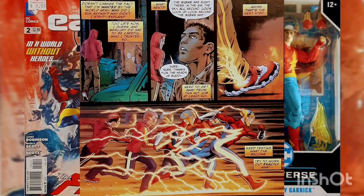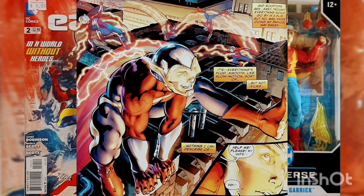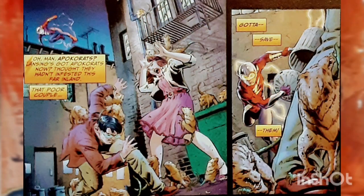Speeding around, he nearly runs into a wall, but then discovers that he could run up walls. He leaps across rooftops with ease, noting that everything seems as if it's moving in slow motion. Suddenly, though, he hears a cry for help from a nearby alley. A young couple are being attacked by apocarats, small but fierce red-eyed creatures. He promises to get them out of their predicament in a flash, using his newfound speed.